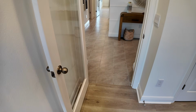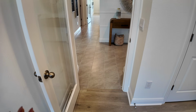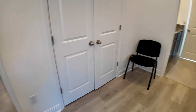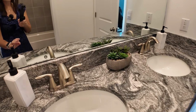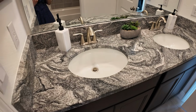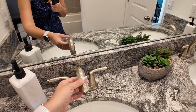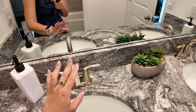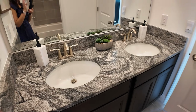If you look in other communities in this area that build the tradition series, it's gonna be a step below that. Additionally, the other thing that you will see is that these faucets here have the brushed nickel. If you compare it to some of the other communities that build this same series, this is going to be your shiny chrome. So this just looks a little bit more high end.